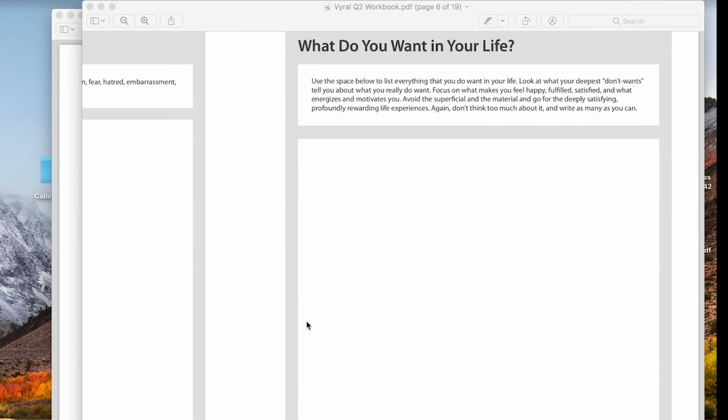And the next section, what do you want in your life? Again, just bullet point all of the things that you do want in your life. They could be all personal, they could be all professional, it could be a mix of both. So these are the things that you get the most satisfaction out of.